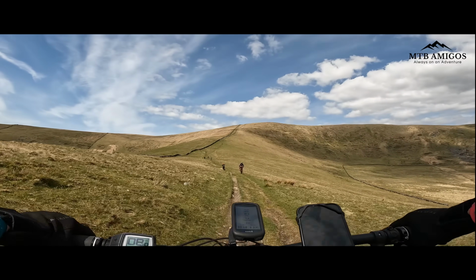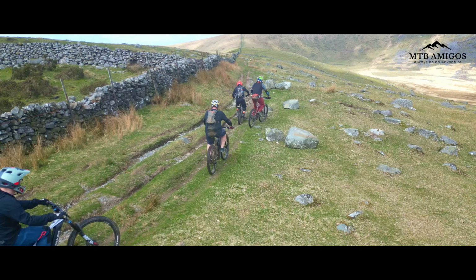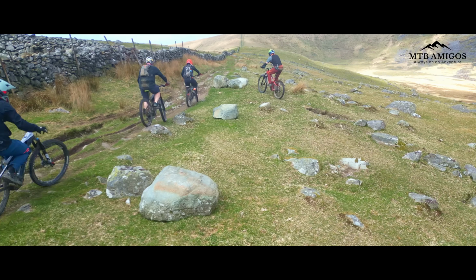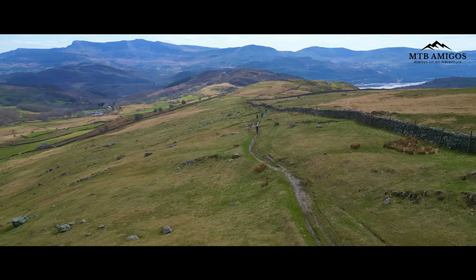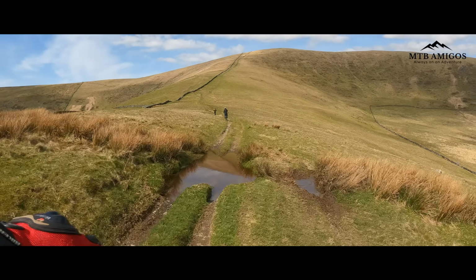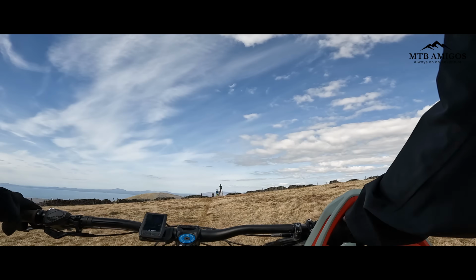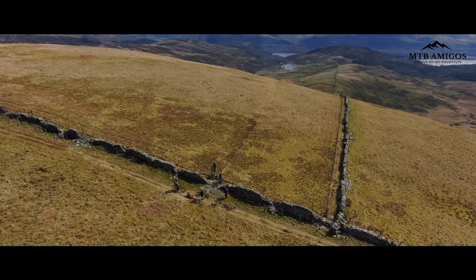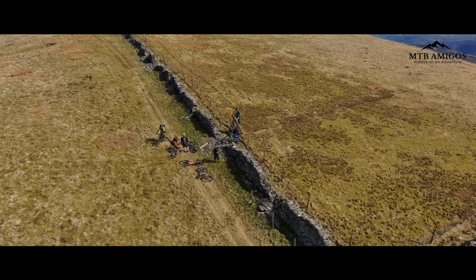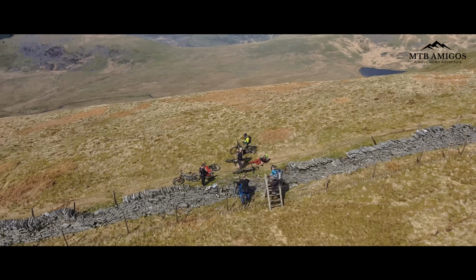The journey up was filled with meaningful thinking. That was deep. Synchronized riding. And heavy breathing. This felt like we were on top of the world with great views out to sea.